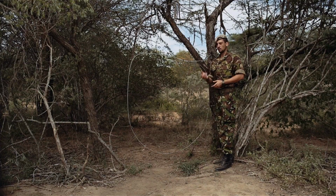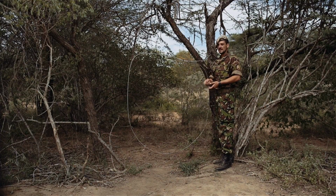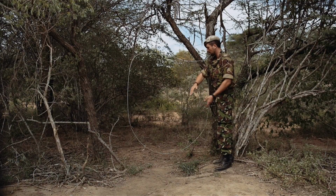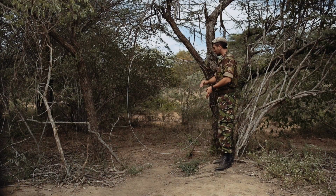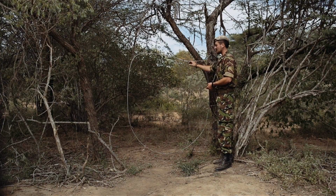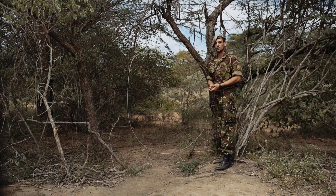Rhinos are very habit-forming creatures. They use the same paths day in, day out to go to water, go to grazing. So you can see very clearly where a rhino is walking, finding his fresh tracks. It makes literally a path in the bush. So the poachers find these paths, see there's fresh movement of rhino up and down, and they'll set a snare just like this one.